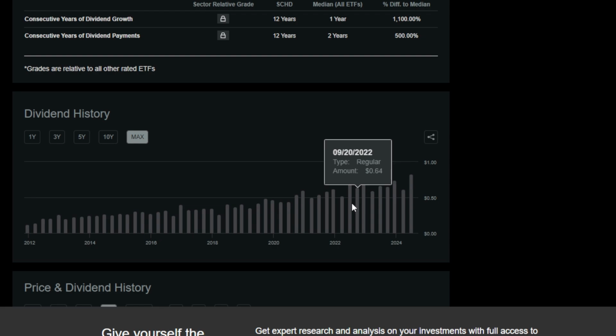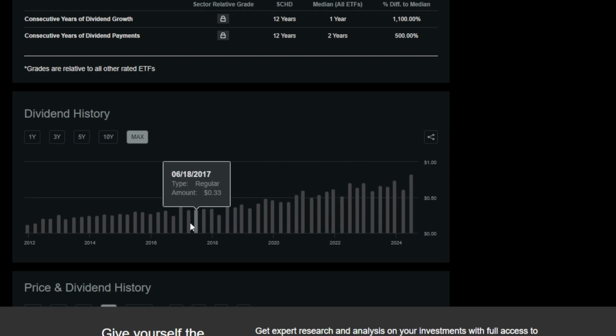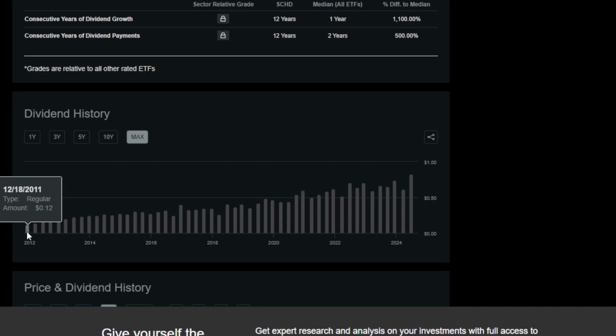You see the chart of dividends over time, and one thing's for certain, this ETF has paid more and more in dividends long term ever since the inception of this fund, where it paid a 12-cent quarterly dividend. This is back in 2011.